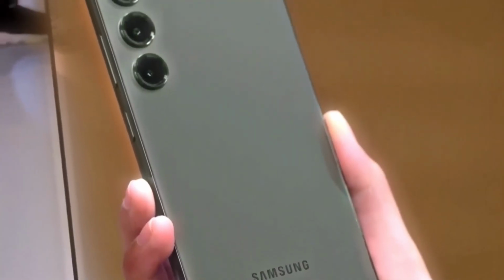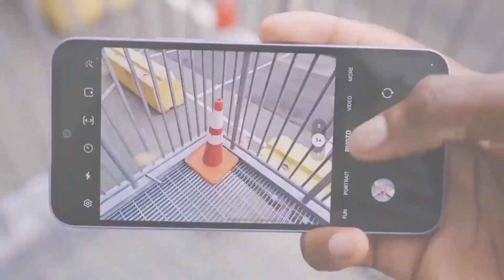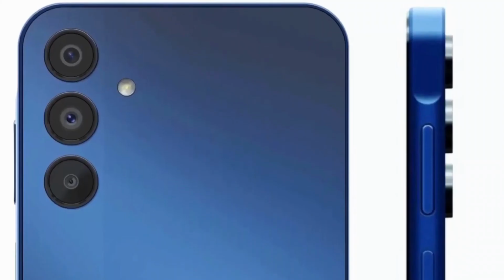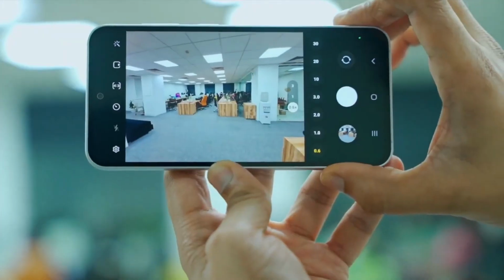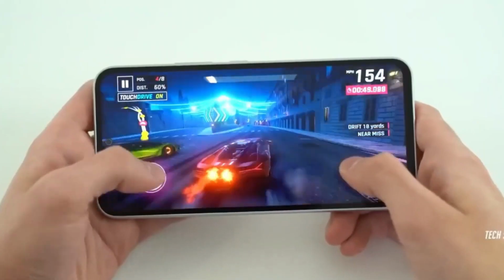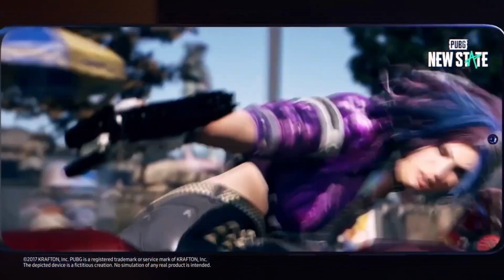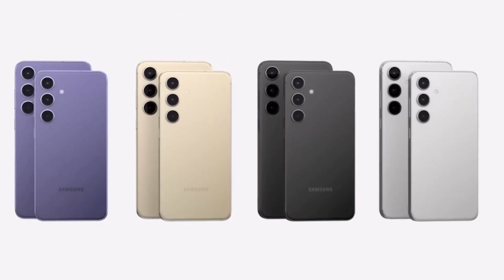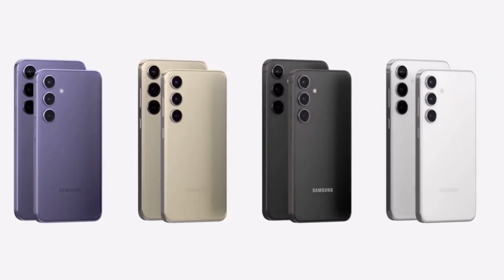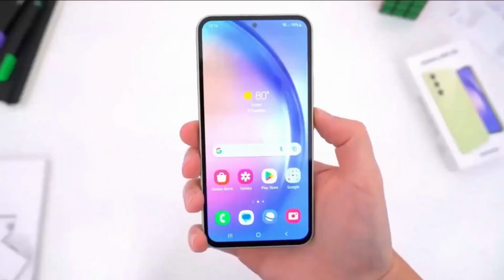The camera setup is equally impressive, with expectations of a 50MP primary camera, complemented by a 12MP ultrawide, a 5MP macro, and a 32MP front camera. Although the A54 introduced Wi-Fi 6, the A55 might not leap to Wi-Fi 6E or 7, which isn't necessarily a setback. With Android 14 and One UI 6.1 out of the box, the A55 may also incorporate some of the AI capabilities seen in the Galaxy S24 series, although this remains speculative.